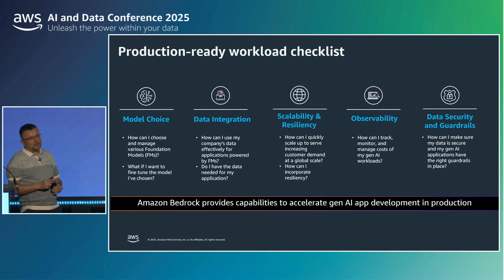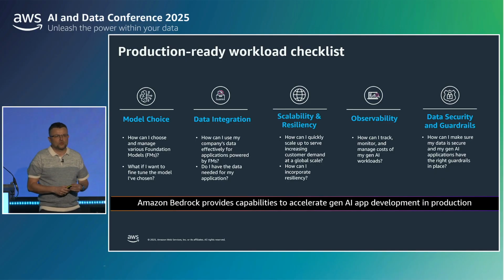When I talk to the customers about running production workloads on Amazon Bedrock, there's always 5 aspects that come into discussion. First one is the model choice. So how do I pick the right model for my use case, or even how do I pick multiple models? Because very often your workloads are going to use multiple models for different use cases. Next is how do you bring the data? How can you enhance the LLMs with the additional context?